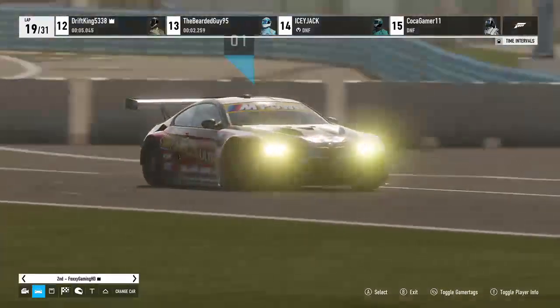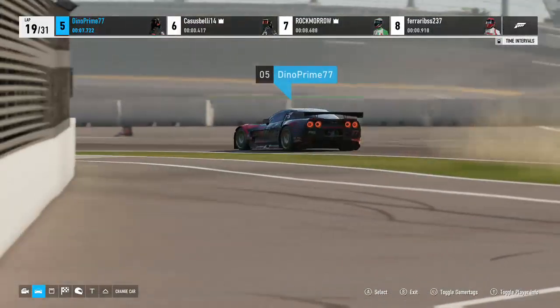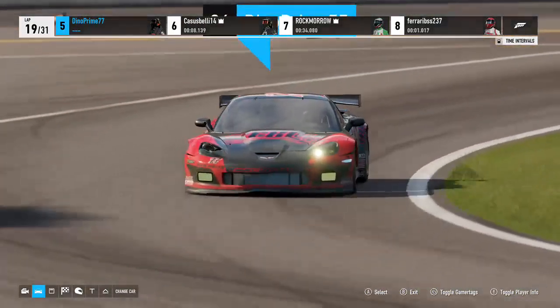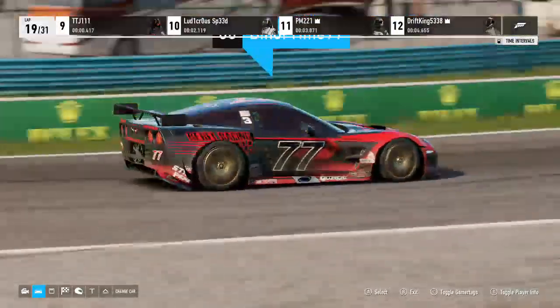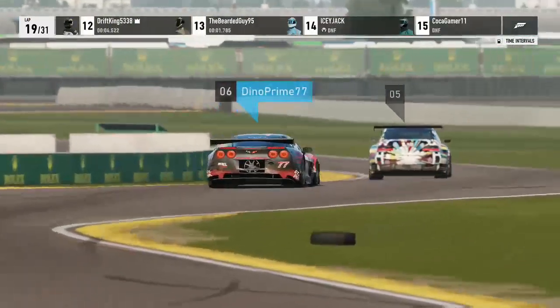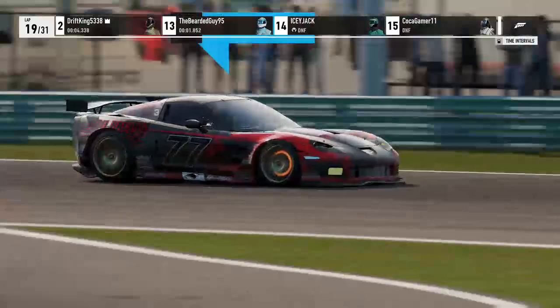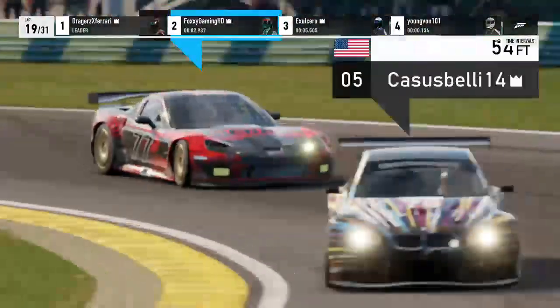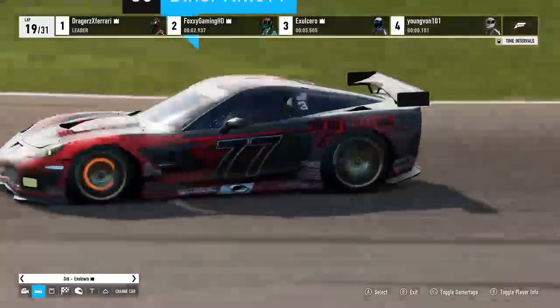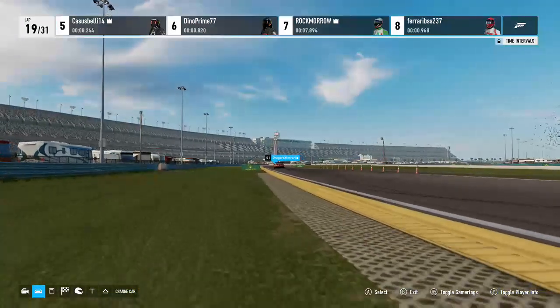Now, back up front, our leader is now Dragos X Ferrari. So where is Dino Prime going to merge back onto the field? He was battling with... He's going to cut through the grass just a bit. He was battling with Kazubelli. And there's Kazubelli. Kazubelli's going to slot right back in front of Dino. So their little spat's going to continue now by the looks of it. If anything, Kazubelli may have actually opened up just a little bit on those fresher tires. So our leader is back to being Dragos X Ferrari.